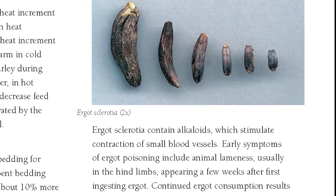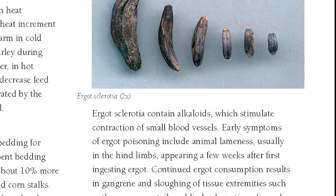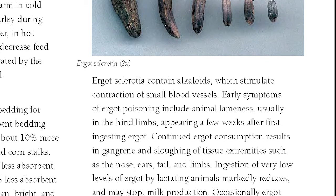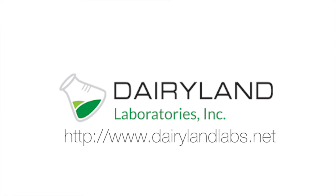Both of these, as well as other toxins, can cause health problems in livestock at certain concentrations and should be tested for. Dairyland Laboratories, based in Wisconsin, is one lab that farmers commonly send grain samples to. You have to know what your succotash protein is, or it's best to know, and then we will balance accordingly.